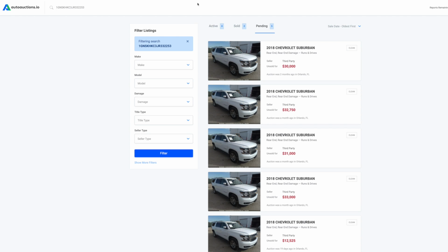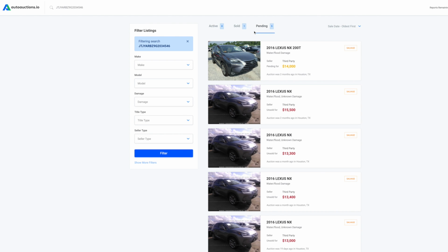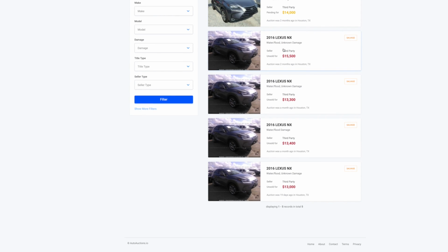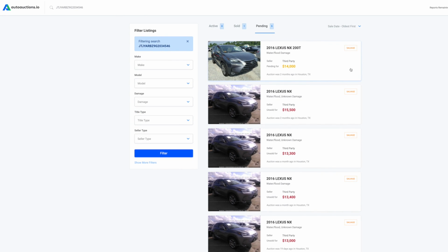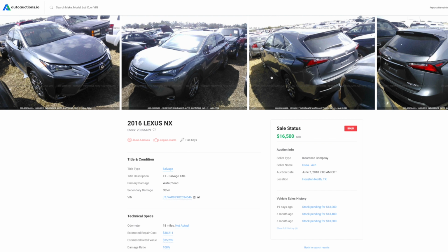Let's move on to the last one. This is a 2016 Lexus NX, and again, we have these pending offers. All right, 14, 15, 5, 13, 3, 13, 4. So you can get an idea. You're probably going to have to beat all of these prices since they were declined. So we'll click on the sold listing. This is a flood again, does not run and drive, but it does have keys. Sold from the insurance company. Texas salvage title.